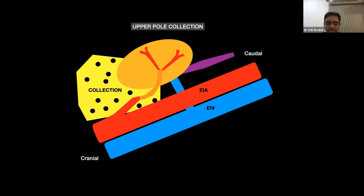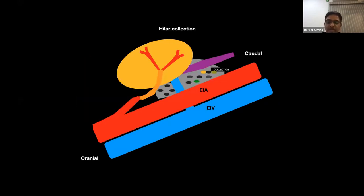In a graft, the moment you discharge the patient, we always look for the documentation of whether there is a collection. If it is the upper pole collection, we don't worry about it. So this is the collection around the hilum, which is significant. If it is septate, it is blood, it is very clear. Mostly it is a simple seroma. In the long run, it is a lymphocele, and we have not seen lymphocele in the last decade because of improvement in our technique and other things.